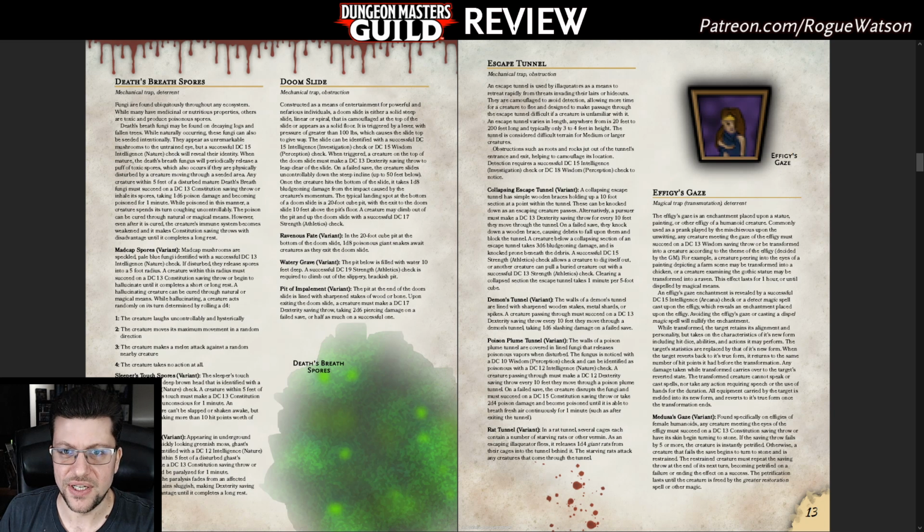Escape tunnel is a good example of this. It is literally just a tunnel that the person who laid the trap can just run through, usually in a chase sequence. However, the variants all add interesting effects to that tunnel. For example, bits of it can collapse while you're trying to run through it, or it's lined with all these sharpened spikes and stakes. You can barely squeeze through all these areas while they're stabbing you. Very much reminded me of the Saw franchise. Or maybe they're just fungus that are going to explode with poisons. It almost creates like a little mini dungeon gauntlet crawl right there, which are just different variants of the same escape tunnel idea. Effigy's Gaze is, of course, a classic evil portrait thing.